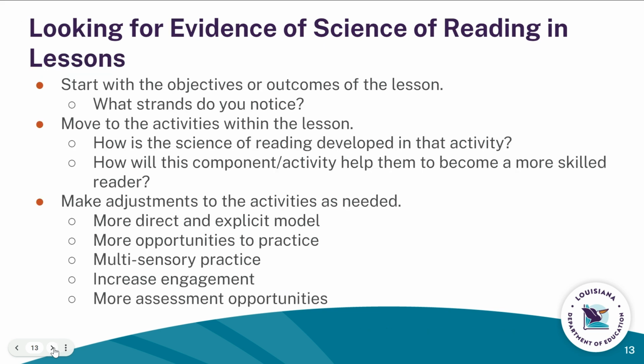So here's the basic process that we will follow today as we are looking for evidence of the science of reading within a lesson. We'll start with the objectives or the outcomes of the lesson, and we will repeatedly ask ourselves, what strands do you notice? We will then move to the activities within the lesson. How is the science of reading developed in that activity? How will this component or activity help the students to become a more skilled reader? We will also look at opportunities for making adjustments to the activities as needed. For example, we may need to provide more direct and explicit modeling, more opportunities for practice, more multisensory practice, opportunities to increase engagement, and possibly more assessment opportunities.